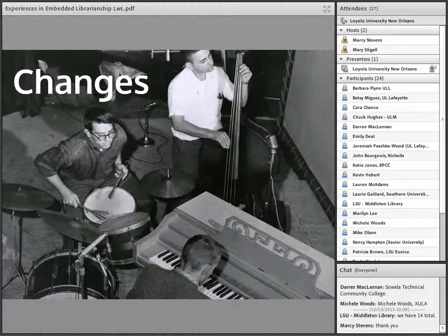Since the course initially started working with a librarian, we've made quite a few changes over time. We do a lot less emphasis on Microsoft Office than when the course first started, and more emphasis on active learning. We talk about best practices rather than how to use software. So we talk about presentation best practices instead of how to use PowerPoint, for example.